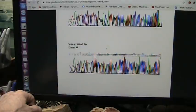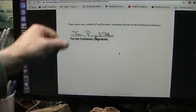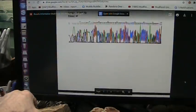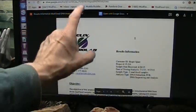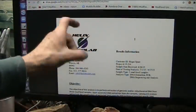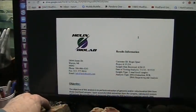Not my words, it was from the lab, and I talked to the lab, very, very good. And it was verified by the lab director for Helix Biolabs. And that's all they did, was verify that what I sent had the human mitochondrial DNA in it. That's it. Case closed on that.